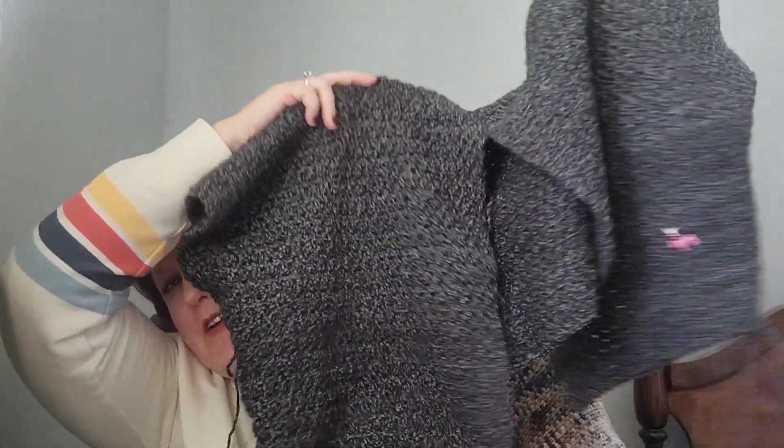You can still order it because I actually ordered 3 more skeins because I was like, oh, I don't know if I'm gonna have enough yarn because I made modifications to the pattern, and now I'm like, maybe I'll just do something totally different. I don't know. So here is the cardigan so far.